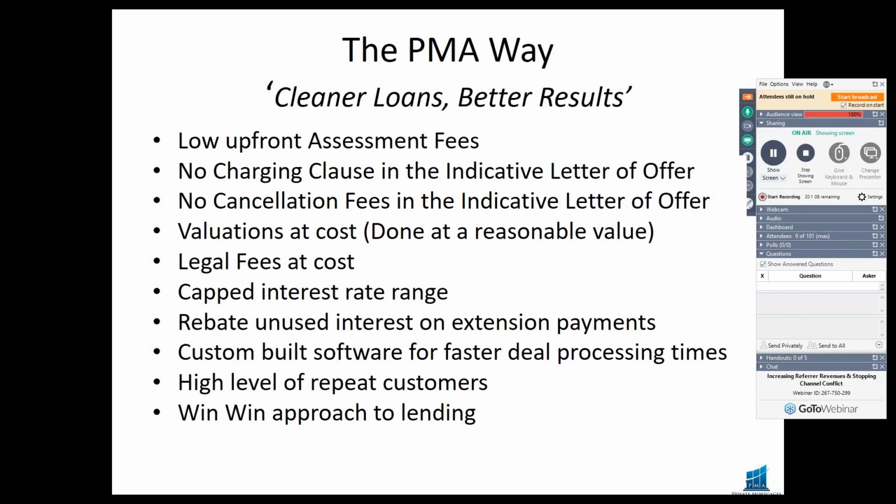So we have low upfront assessment fees. We have no charging clauses in our indicative letter of offer, and we have no cancellation fees in our indicative letter of offer. So if your client signs the indicative letter of offer and for whatever reason they decide not to proceed with the loan, there's nothing else they need to pay. Any valuations are always done at cost, and we also do them at a reasonable value, so for market value or for mortgagee purposes. Any legal fees are also done at cost, and we have capped interest rate ranges, so you'll know exactly what the range of the interest rate will be.